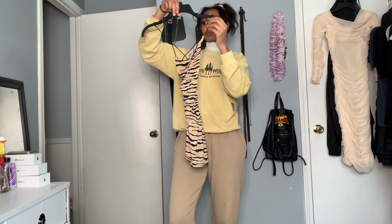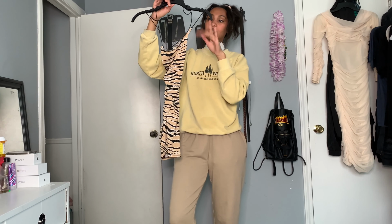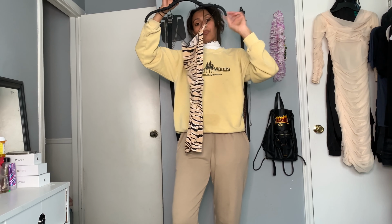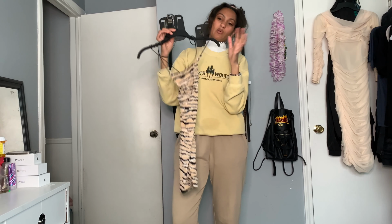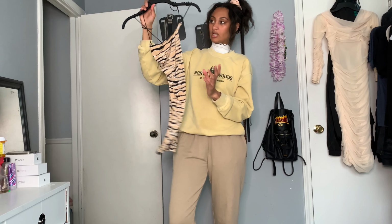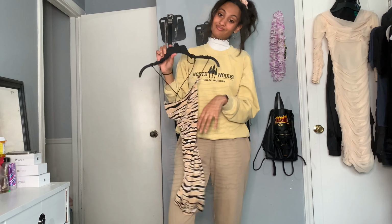It's gorgeous. That's why it's wrapped up crazy, because trying to hang this up is a mystery to me. Unless you have the bottom hangers, then you can hang it up with this side and this side. But I didn't want to waste one of those hangers, so maybe I'll get more and then hang it up that way. But anyway, I love this dress.